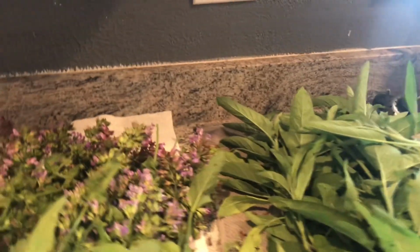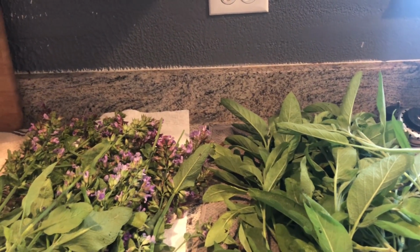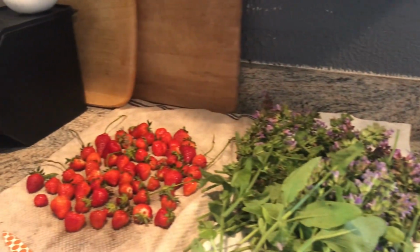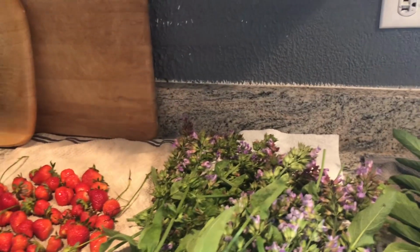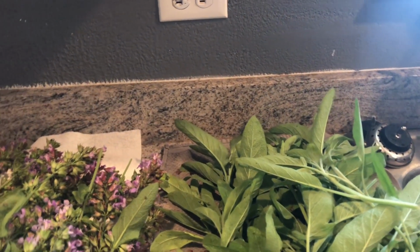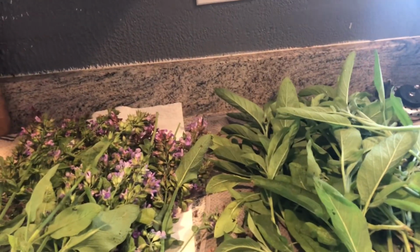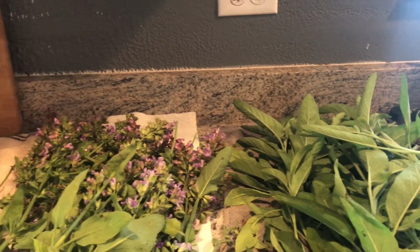But it's homegrown without any pesticides or fertilizers or anything that you might put in it that's bad for you. It's ready to go. I still have sage from last year, so I'll be using the rest of that up while this is drying and start fresh for the year.